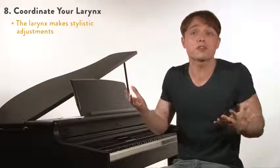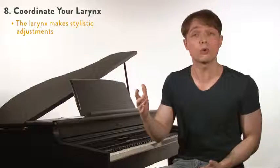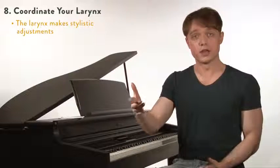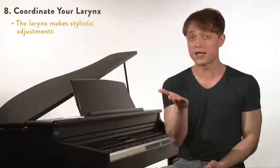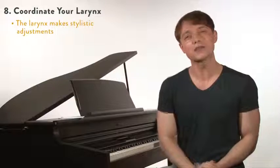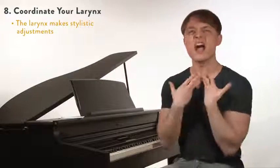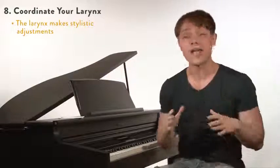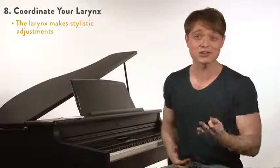I'm at an opera birthday party. Happy birthday to you. I'm at a choral birthday party. Happy birthday to you. I'm at a musical theater birthday party. Happy birthday to you. I'm at a pop birthday party. Happy birthday to you. I'm at a rock birthday party. Happy birthday to you. And I have different styles that I can do with different positions of my larynx.